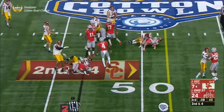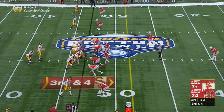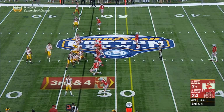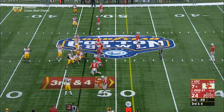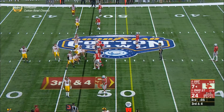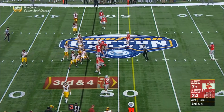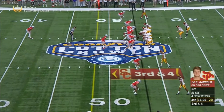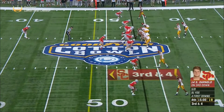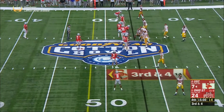Ronald Jones maybe back to the line of scrimmage. Big third down here for USC. Will it happen before the end of the third quarter, as Darnold looks over and he's running out of time if he wants to snap the ball. So they're going to go to the fourth quarter. Allison Williams trying to keep the game alive. Big third down to start the fourth quarter for Sam Darnold.